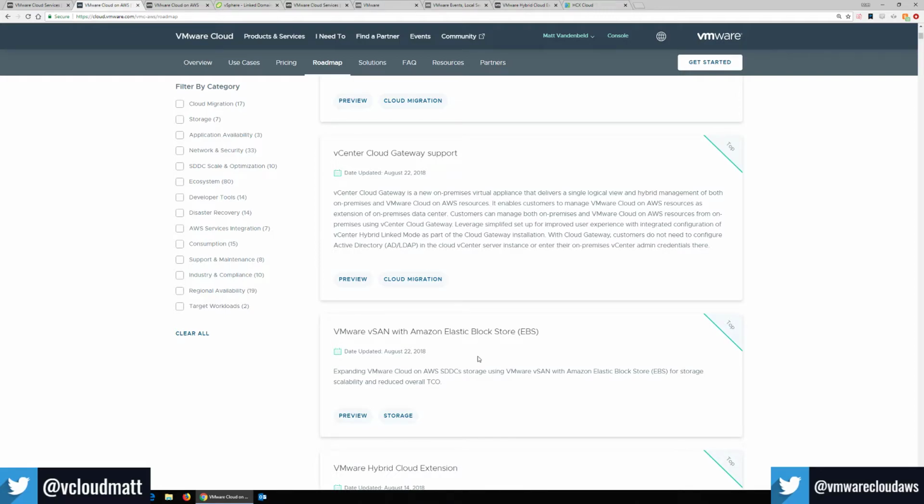So after VMworld Europe is also AWS re:Invent. At this point, I'm not sure if I'm going. I've been to the last two. For those that have not been to a re:Invent, it is an experience. It's almost worth going just for the experience. It's 40,000+ people. It is across 5 or 6 different hotels in Vegas. Essentially, it takes over all of Las Vegas.